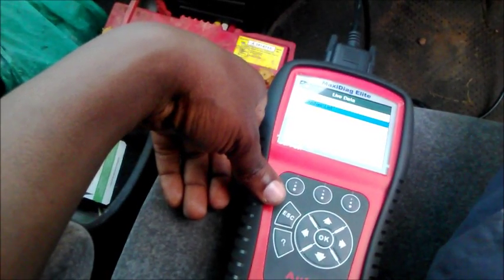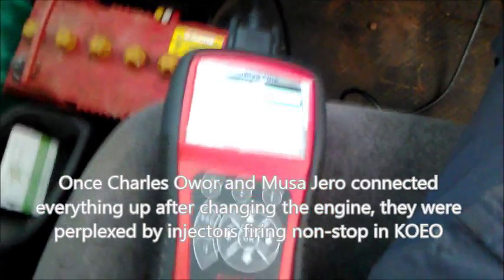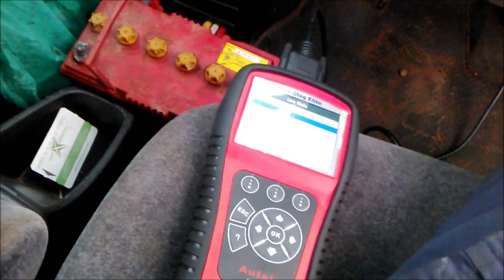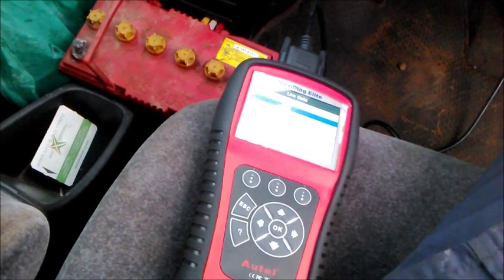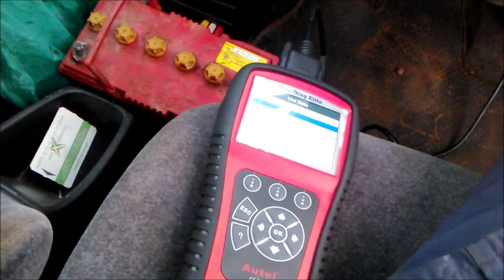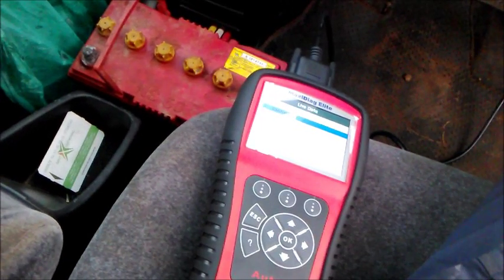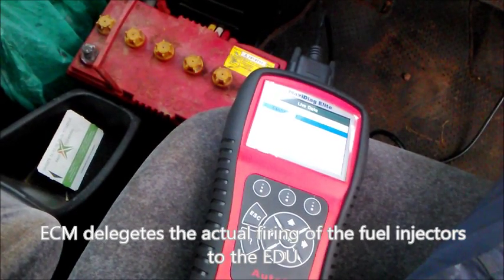And what we are going to do now, I've been told, and I've actually seen for myself, is that when the key is turned on, the injectors keep firing. Remember, this is a direct injection type of fueling system. In other words, the engine computer commands an injector driver unit to fire the injectors.